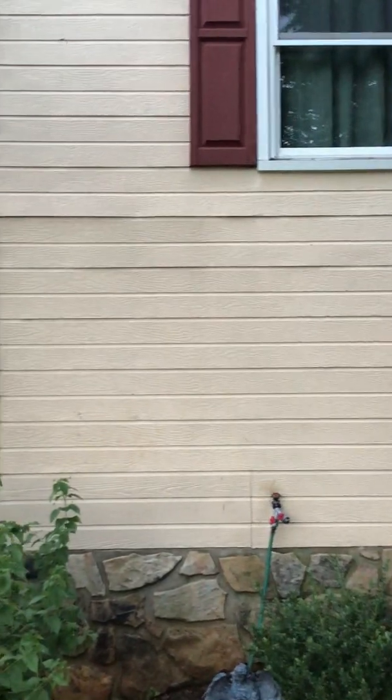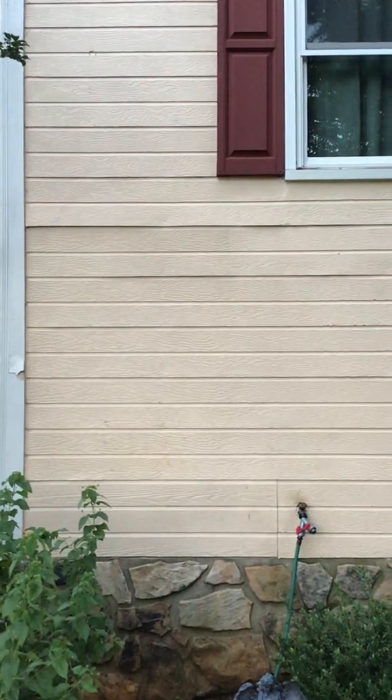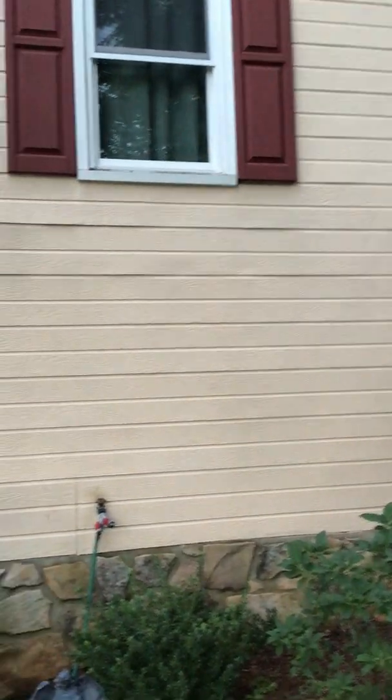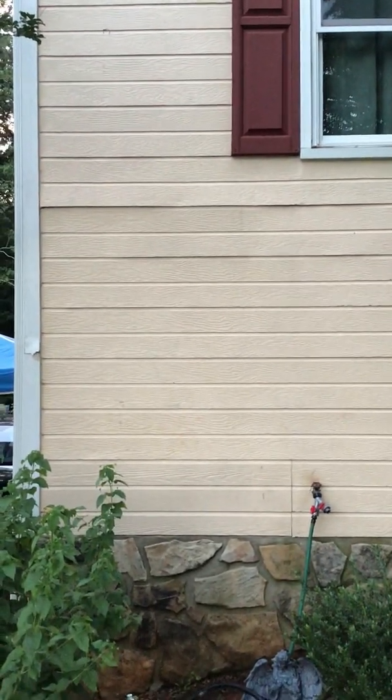So underneath this window right here, this is Dutch lap masonite siding. It's really hard to find, but we do have one source for it still. That's a little harder to get out here. But we'll replace that row right there. The grain pattern is slightly different, but once it's painted, nobody will notice.